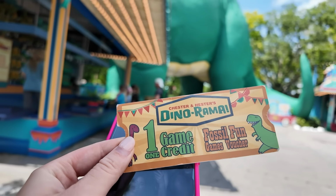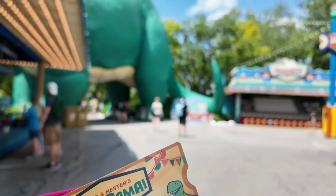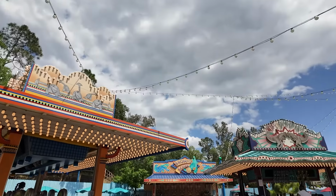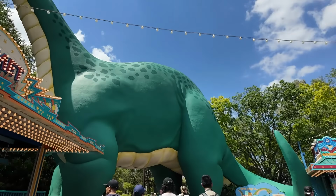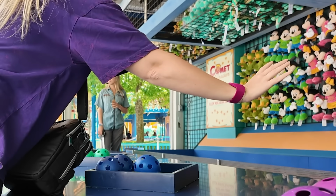This is it. This is my Dinorama ticket. I get one game. It was $6, and this is why a lot of people think that this is sometimes silly, because you don't always win a prize. But I'm gonna attempt to win a prize. I don't know that I will. I've played almost all of these games except for the Comet, so I might try the Comet Crasher.